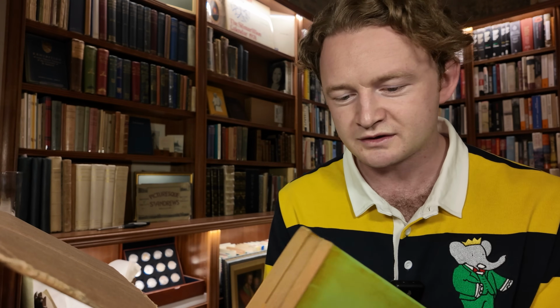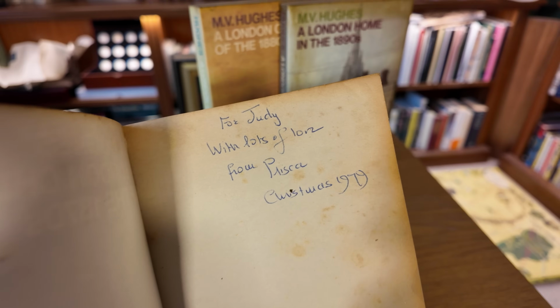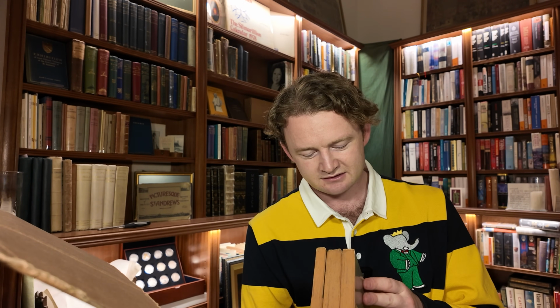And here we've got the other paperbacks, M.V. Hughes's. M.V. Hughes wrote a quartet of sort of memoirs about growing up and living in London. This is 3 of them. And these, oh lovely, oh wonderful. So each of these is also inscribed by Priscilla for Judith. You can see for Judy, with lots of love, Prisca, Christmas 1979. And we have the same inscriptions across the other 2 volumes as well. Maybe there was a 4th and it went missing, or maybe she just got these 3. But what wonderful things from an aunt to a niece.